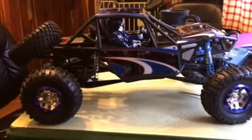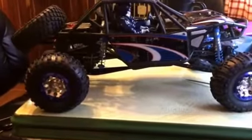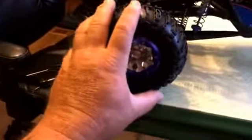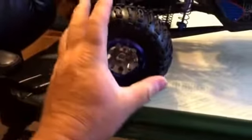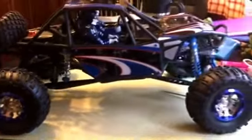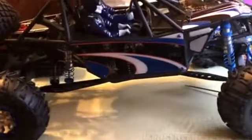Alright, we're back. We got a small update today on the Bomber. I couldn't quite get over these new tires. I hadn't even really run them. They're just so short. I put these on my crawler and I liked them a lot, so I tried to do them here, but they're so short on the Bomber they just drove me crazy.